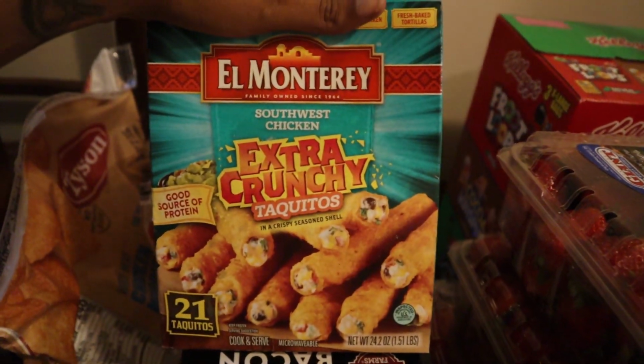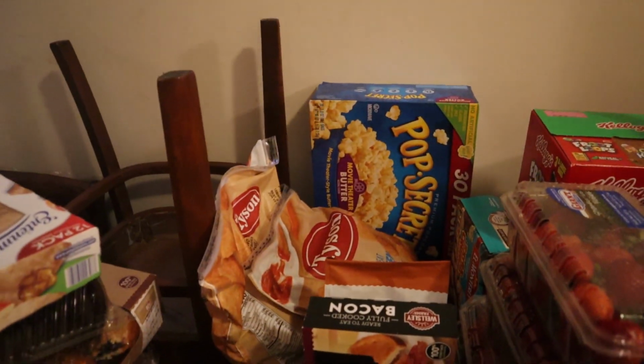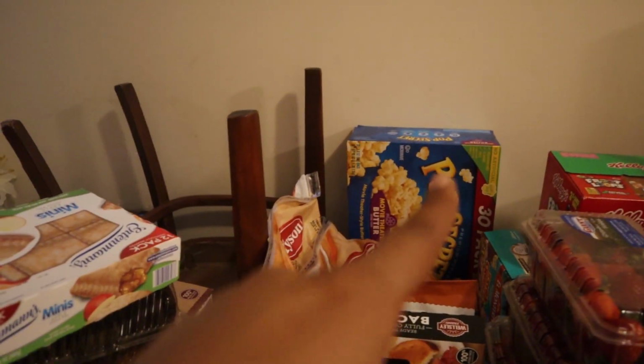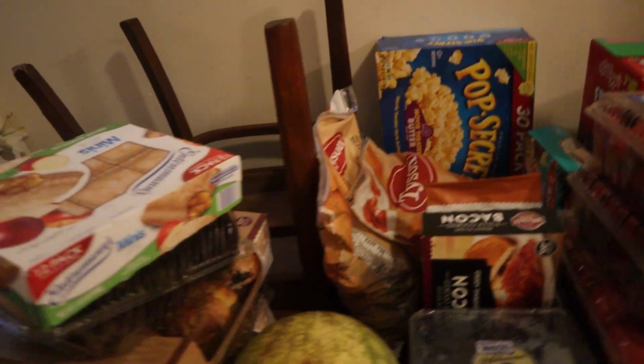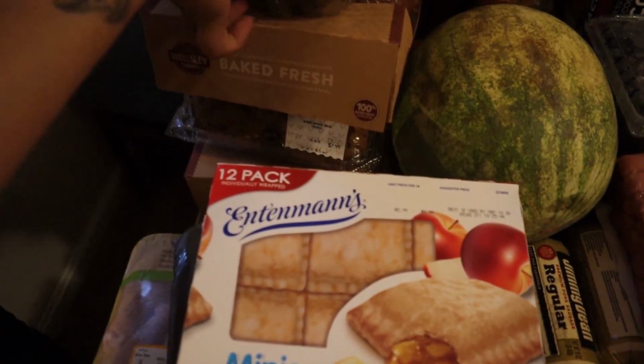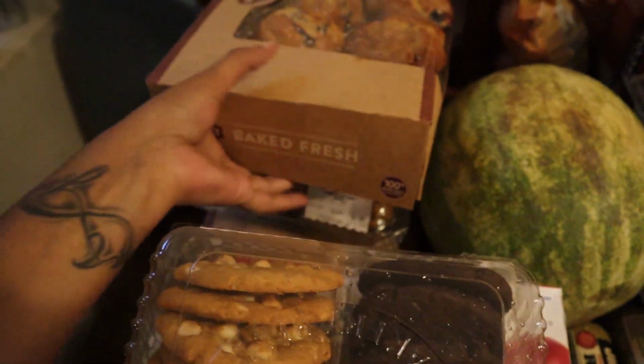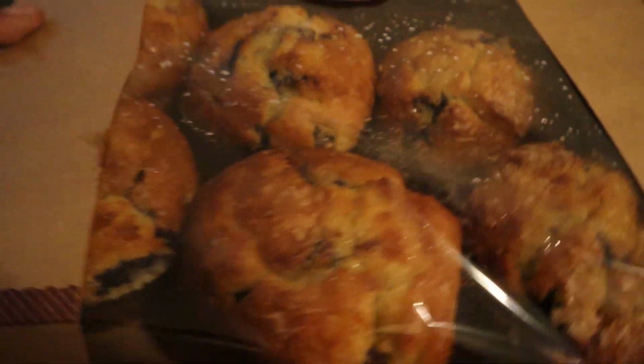I got these taquitos, the extra crunchy ones. I got two bags of chicken nuggets for the kids to snack on. And then I got popcorn for them to have for snack as well. I decided to grab these mini apple pies as a snack. And then for the kids, they can have these cookies. And for breakfast, sometimes they can have these muffins if they want.